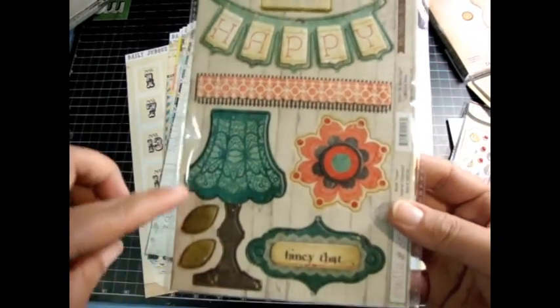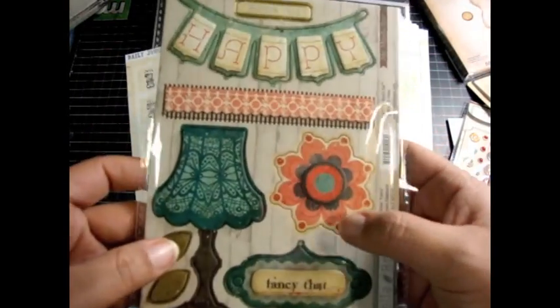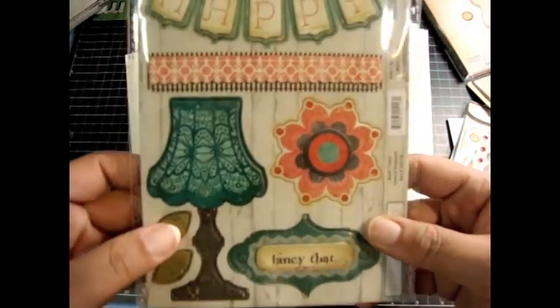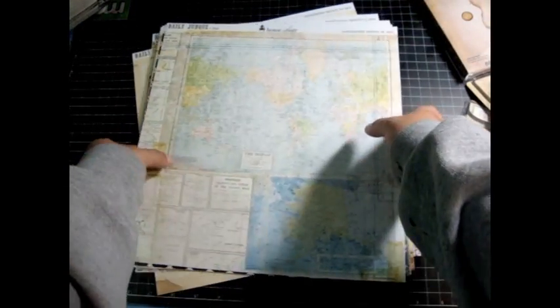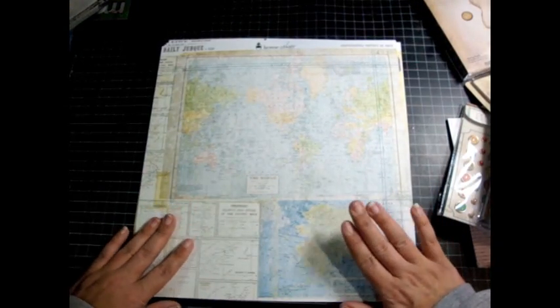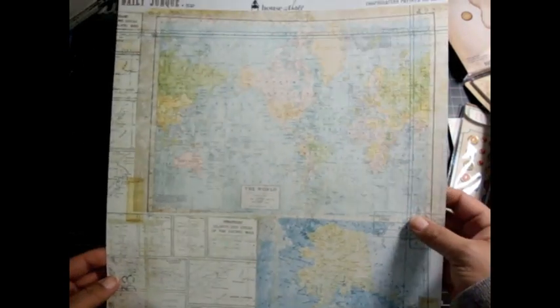And then I got these cardboard or chipboard dimensional stickers, which I generally don't go for, but I love this. And I'm going to go back and get the paper. And then they had the Daily Junk by House of Three at Archivers. This is the whole reason why I went. So excited about this. So I have to show you guys.